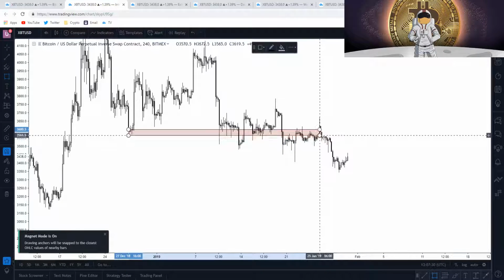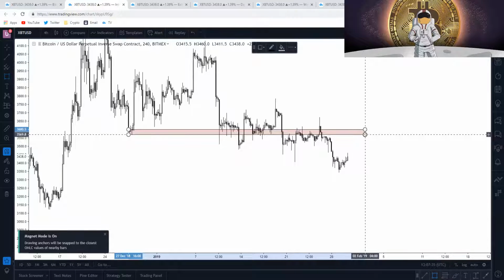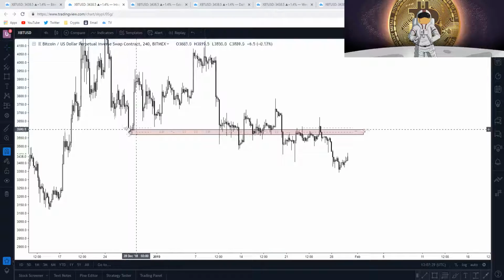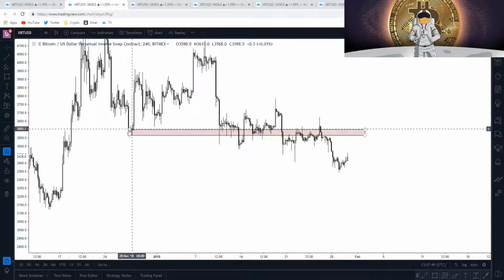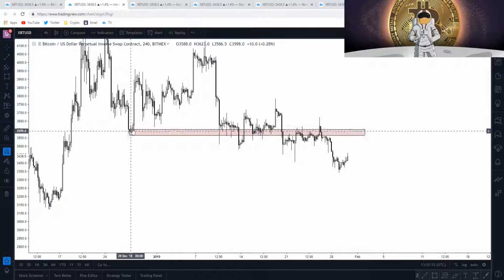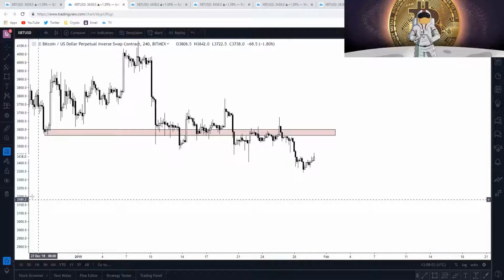And that's because, as you can see, this was an area that it bounced. It's a 4-hour block, you can say, if you know ICT stuff. But basically, all this is that price dumped through it, or it dumped to it, found support, and then popped right back up. So this is a significant level, and if we look right, we can see that it acted as support and or resistance. So that's going to be a significant level in my opinion.